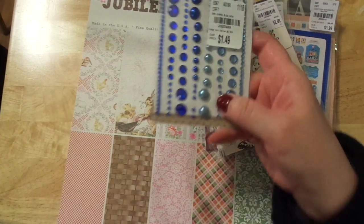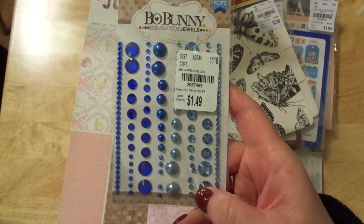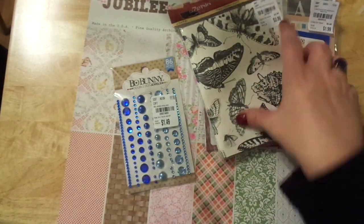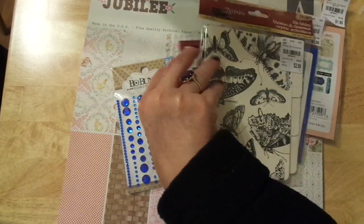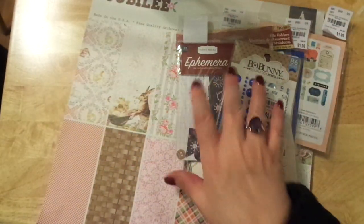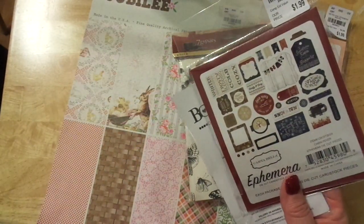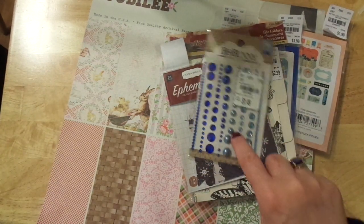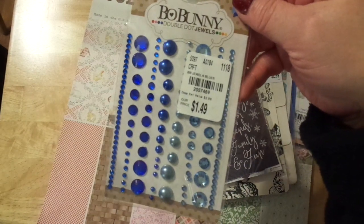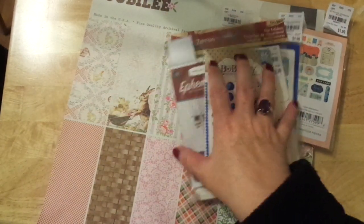So I also found this. This is the Bo Bunny. I don't have these colors, and they just reminded me of winter. And I thought maybe I could throw some of these together. I think there are some navies in there. There's a lot of blacks. But I just thought that was really pretty, and the colors just struck me, and they're regularly $2.99 for $1.49. So essentially half price.